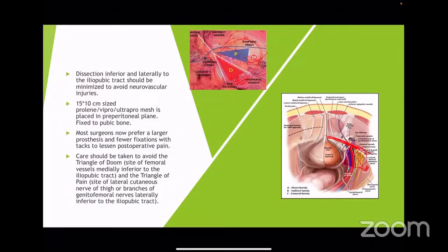Now you have a clear area, you have dissected adequately, you have taken care of nerves and vessels. So now you'll put the mesh. Most surgeons will choose the large mesh, that is 15 by 10 centimeter size mesh, that is Prolene, Ultrapro. Multiple different meshes are available in the market. So the surgeon will choose according to their choice and according to the patient's fitness.